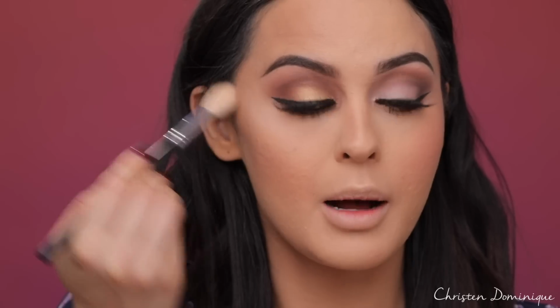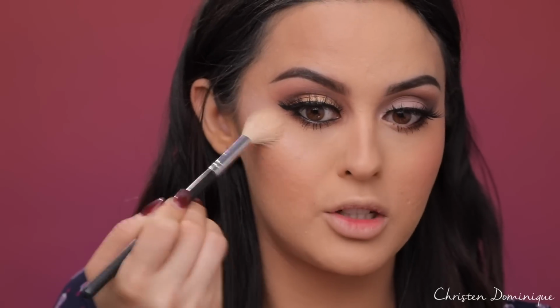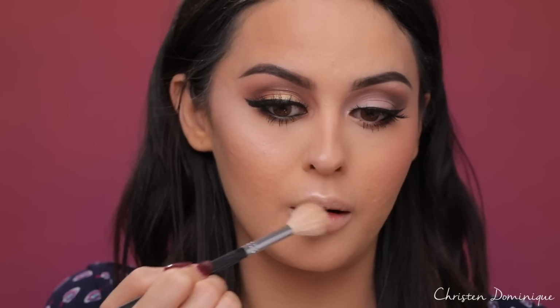So I'm gonna take the Coffee and Cream highlight from e.l.f. This is the Thatsheart collab highlight. That's my girl. I love her. I'm gonna take both of these shades for maximum intensity and pop them on there on top of the cheekbone, on the nose and the cupid's bow.